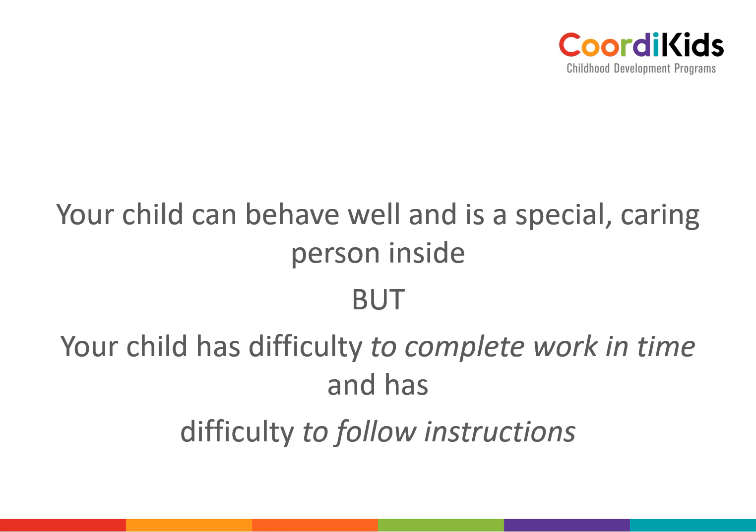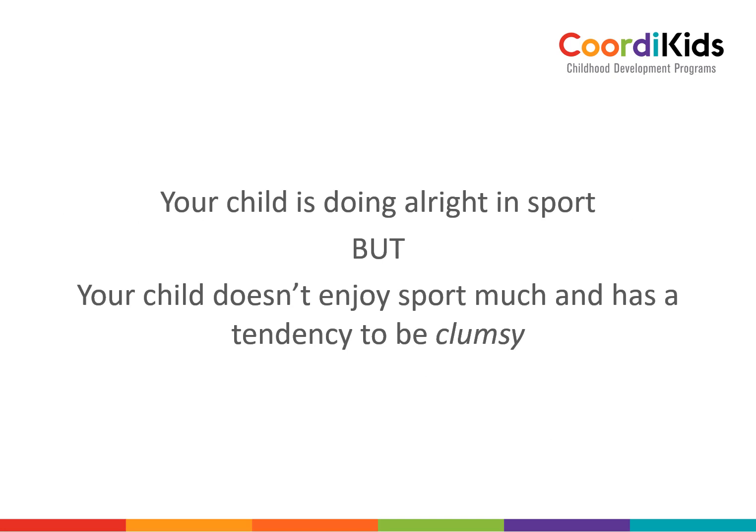Your child can behave well and is a special, caring person inside. But your child has difficulty to complete work in time and has difficulty to follow instructions. Your child is doing all right in sport, but doesn't enjoy it much and has a tendency to be clumsy.